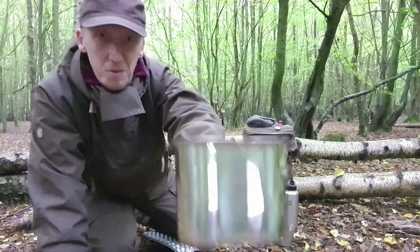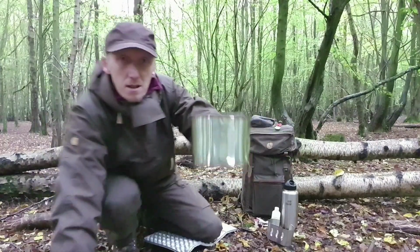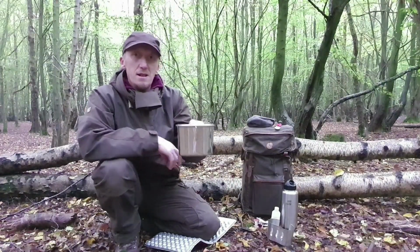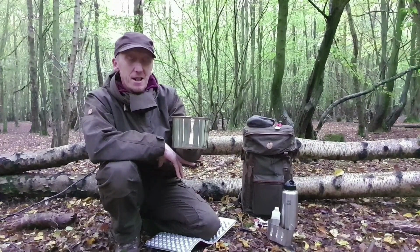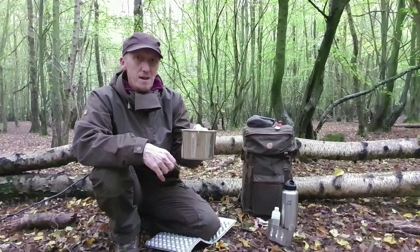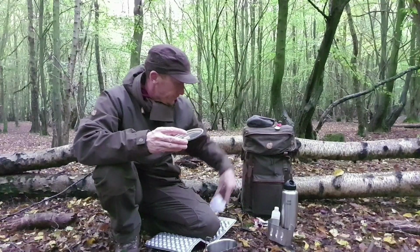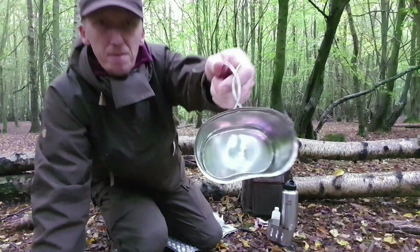Shiny. I love a bit of cleaning on my camp cook sets. So this is the TBS, a US style canteen cup cook set. It's made out of stainless steel, in the shape of the kidney bottles, and you can see there by the shape.